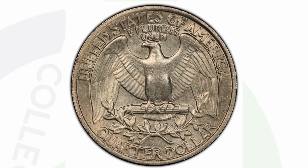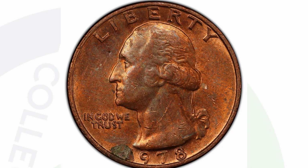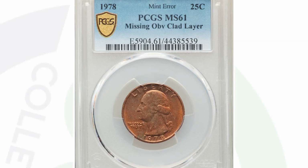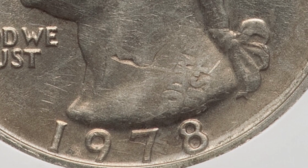Now this next quarter here is from 1978, graded by PCGS. It looks very normal here on the reverse, but here on the obverse you'll see the inner copper layer of the quarter, and that's because it's missing that outer clad layer. So that is a mint error, and that will give the coin some value. This coin ended up selling for $240.